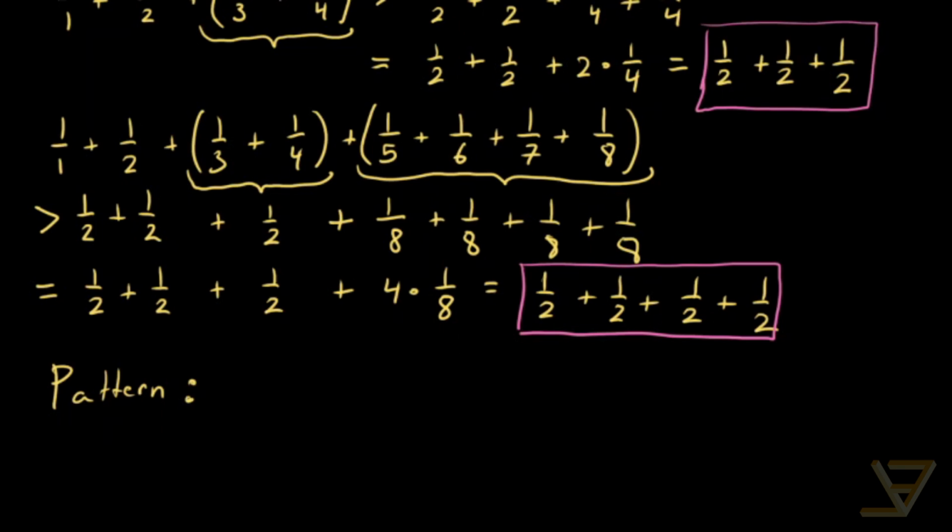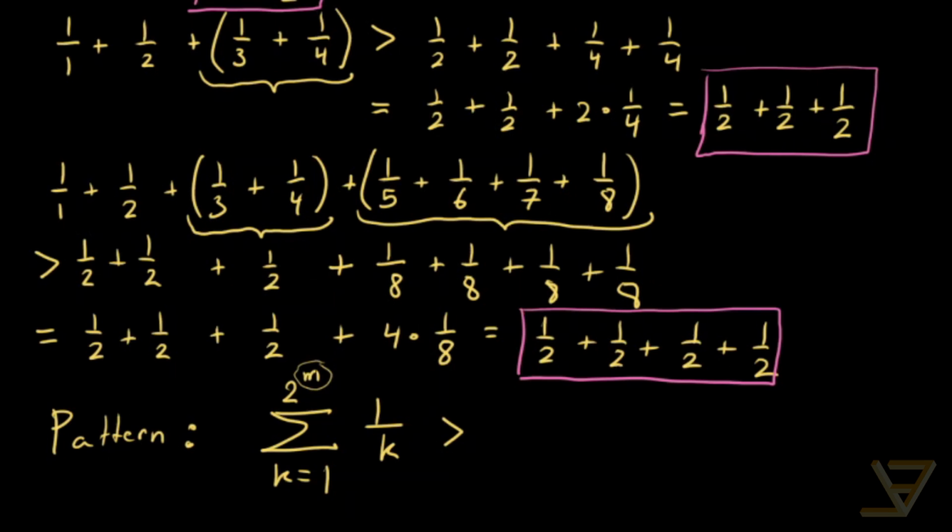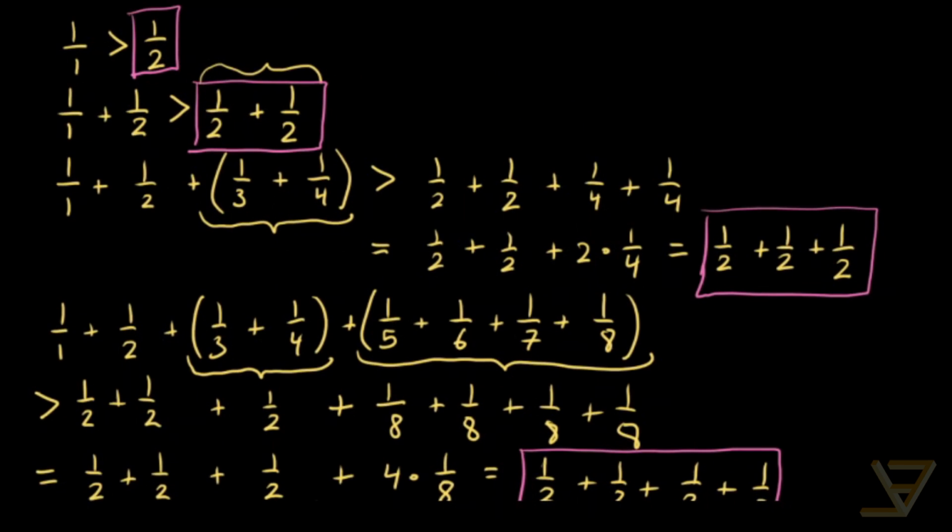We expect that it'll be true. We haven't proven this yet, but we expect that it'll be true that the sum of 1 over k, from k equals 1 through 2 to the m, is greater than, well, let's see, because we have a power 2 to the power of m here. So for 2 to the power of 1, we have 1 half. Well, actually, this one is nothing. This is not quite a 2 to the power of 1. We just have 1 over 1 here.